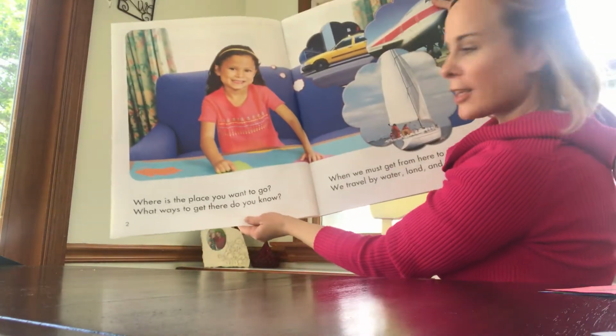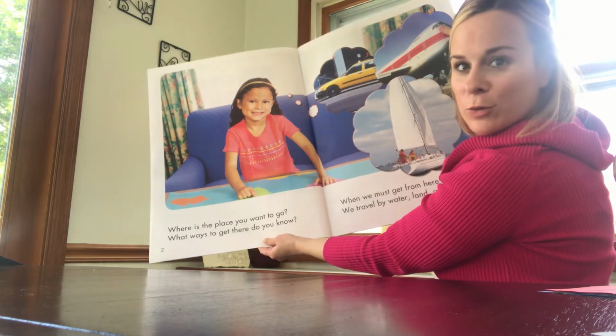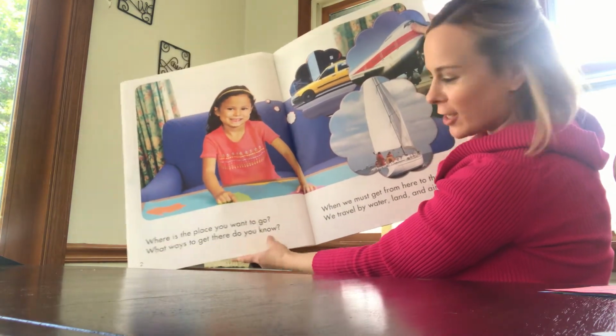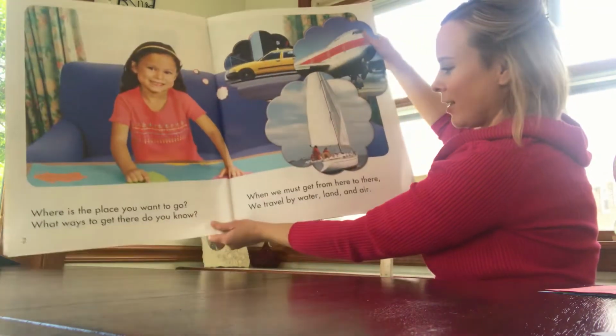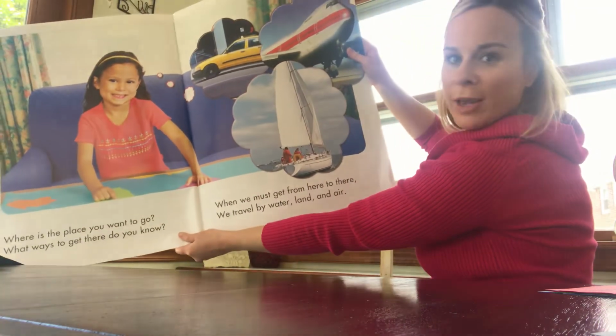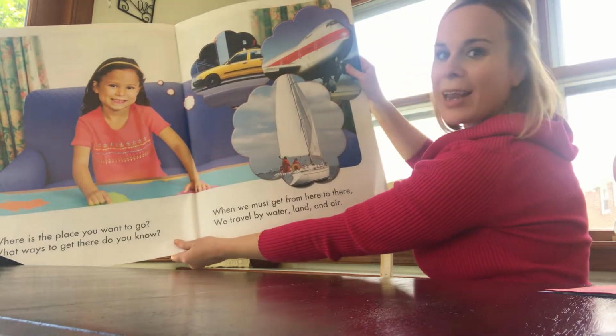Where's the place you want to go? What ways do you get there? Do you know? These are questions, so we see the question mark at the end. They're asking you something. When we must get from here to there, we travel by water, land, and air.